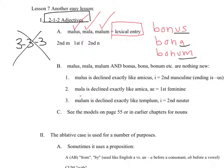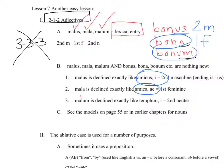I refer to them as 212 adjectives because bonus is a second declension masculine, just like amicus. Bona is a first declension feminine, just like puella, or like the feminine form of friend, amica. And finally, bonum is a second declension neuter, just like the book's model of templum. It's a second declension neuter as opposed to a second declension masculine, like bonus.